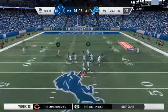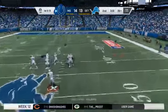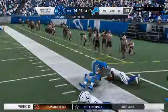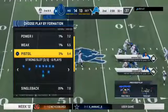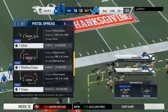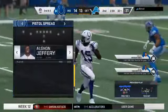A shotgun snap for Newton. Catch made here by Campbell, and he gets it down a yard or two shy of the 30 before he's out of bounds. 7 yards, the pickup on the pitch and catch. That time they hit him out of the slot on the drag.